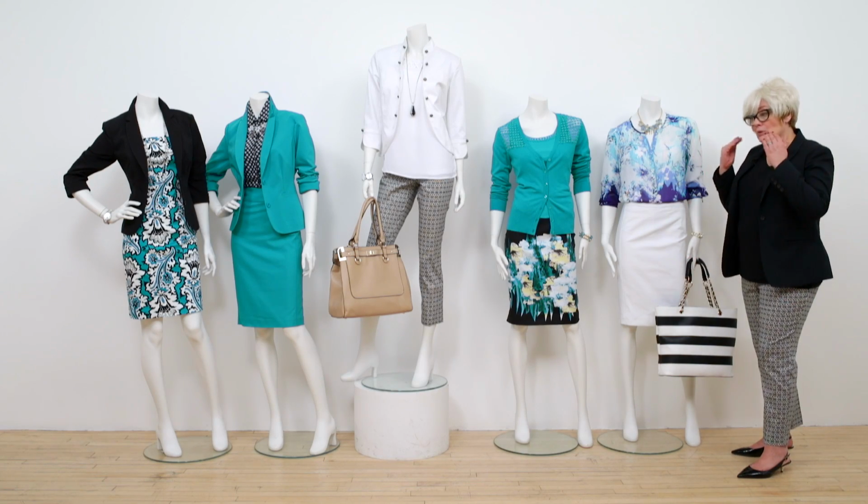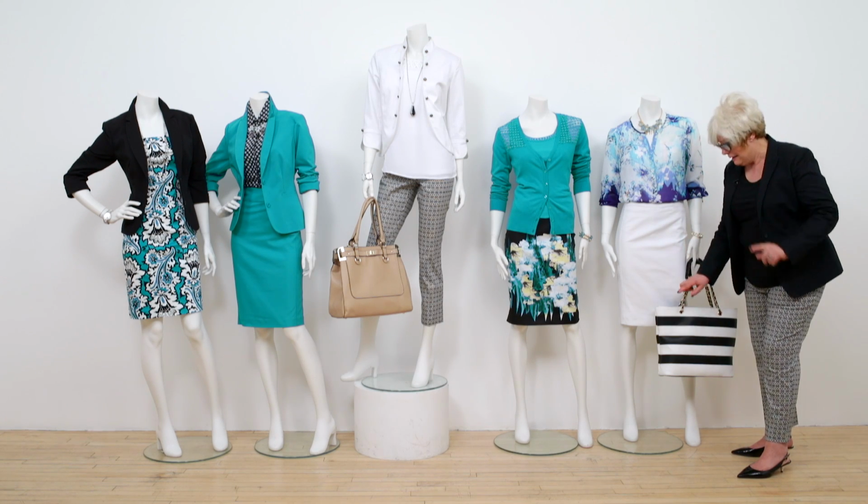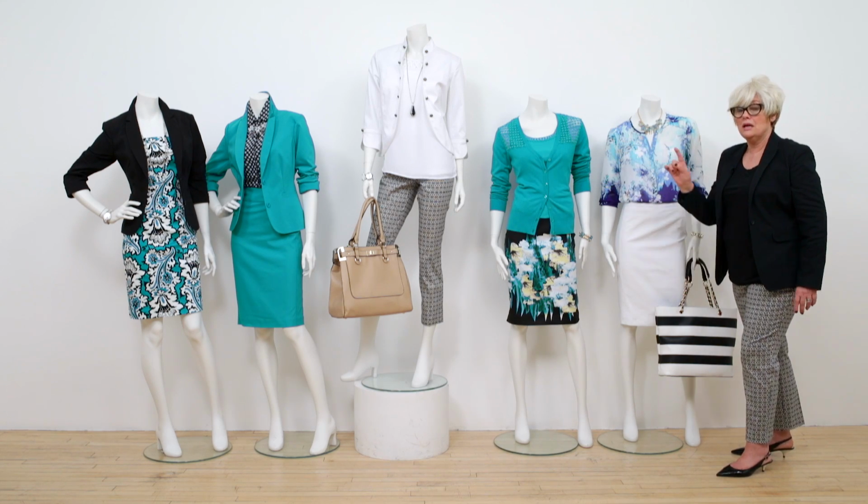I want you to think outside the box and think about doing something that's not matching in a color, but black and white, because remember, this goes with everything. As a matter of fact, with every single outfit.